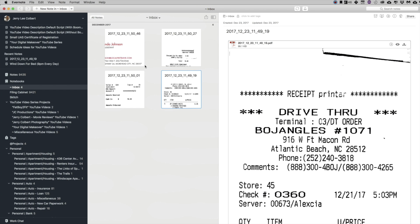But that's basically the only papers that I actually technically keep. Everything else gets scanned into Evernote, and then I throw away those documents. I throw them away into a trash can. And to be honest with you, I don't even shred them. But that's up to you. If you want to shred them, you can.